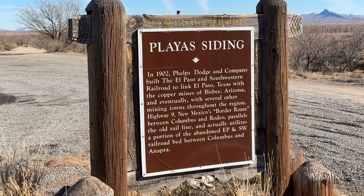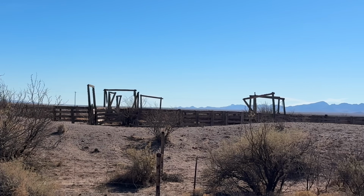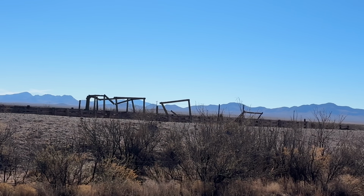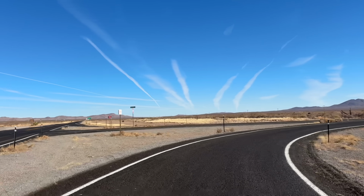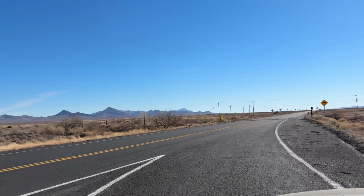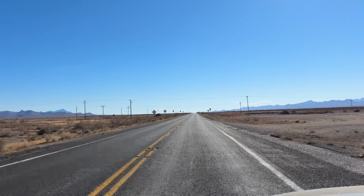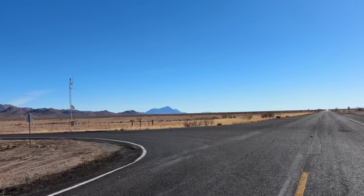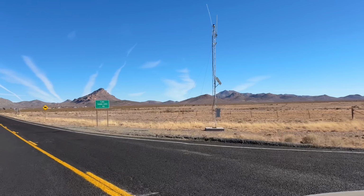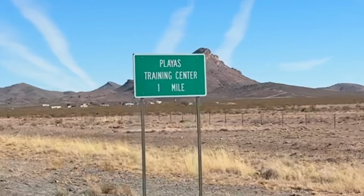Right near here, there was a settlement called Playas, and it was along the railroad. It had a post office from 1912 to 1917. The railroad came through in 1902. But I mention that because just down the road we take a little short detour off onto a county road and come over to what looks to be a town. As we pull up, there's a sign here that mentions the former town's name and a training center.